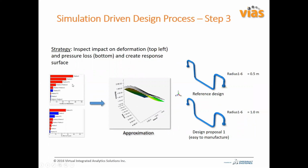So this is like a Pareto plot, and you can also do an approximation to see how the parameters are affecting your design. So we started with a design where all the radius are 0.5 meter, which is a reference design. There are 2 design proposals we have come up with. One is all the radius will be made same, but then since the radius 2 was giving the maximum effect, we increased it to 1 meter.